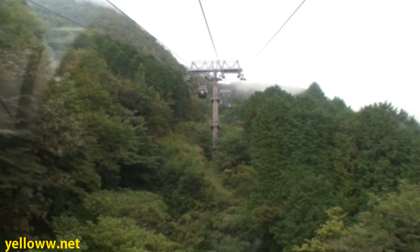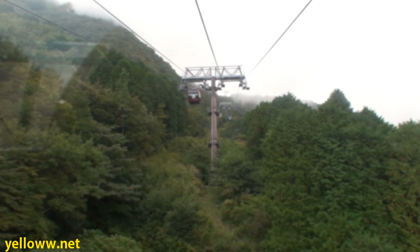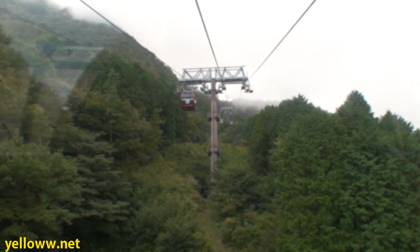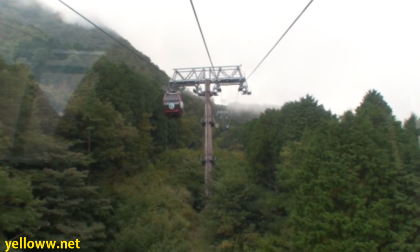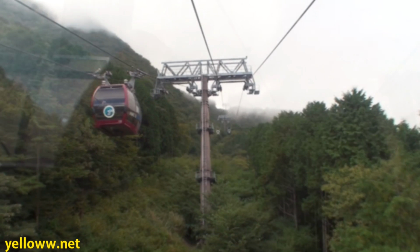The station, which we just left, is 757 meters above sea level. The trip between Sonzen Station and Owakudani Station will take around 8 minutes.